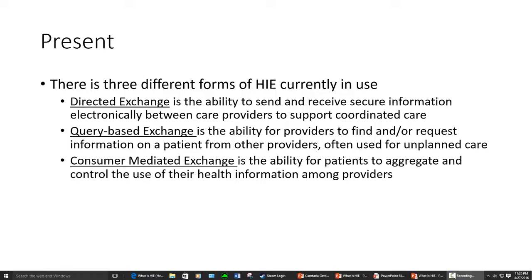And what that means is a primary care provider can directly send a patient's health record summaries that include medications, problems, and lab results to a specialist when referring the patient. That way, it keeps the patient from having to have duplicate tests, redundant collection of information from the patient, wasted visits, and medication errors.